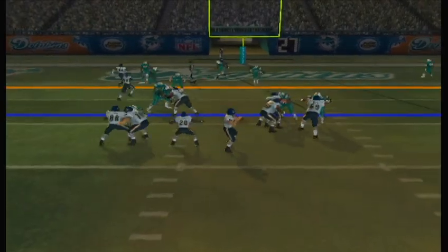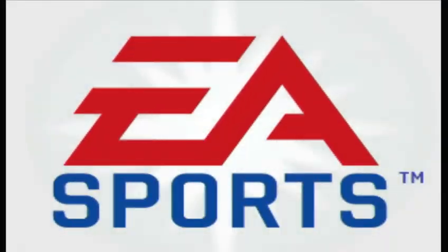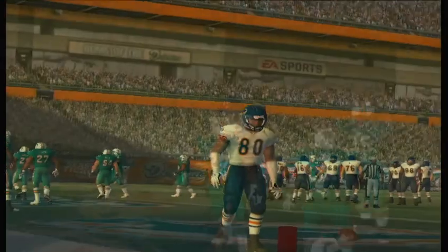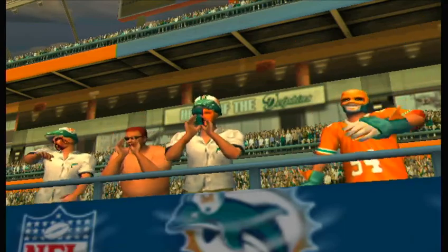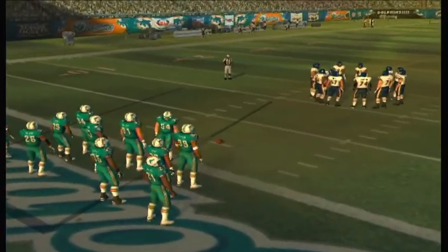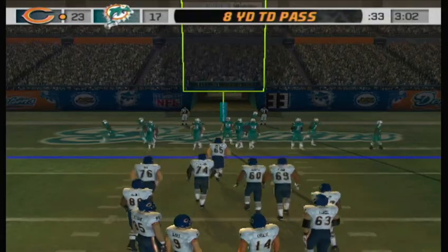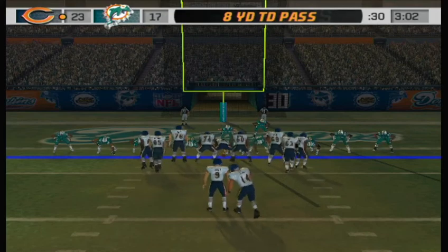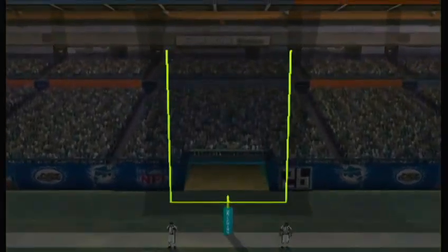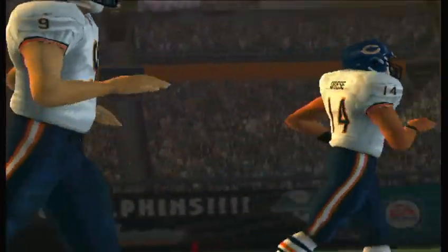The Bears come out with 3 receivers tight to the end zone. Touchdown, Bears. This is a good play by the offense in the red zone. The wide receiver is going to break away right here and come up with a catch and the touchdown. The extra point attempt is good. Chicago has a one-touchdown lead now.